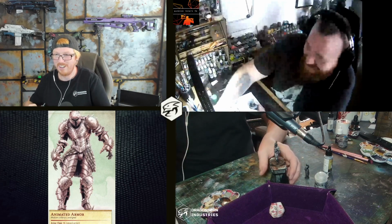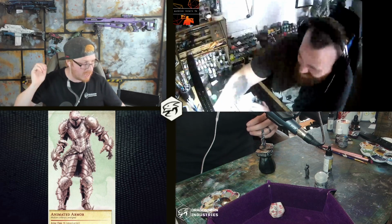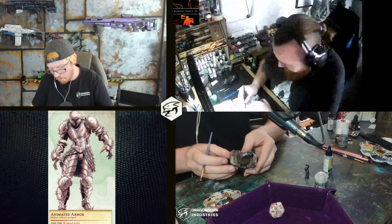It misses. It goes to slam into you and you manage to get away and tip the table and hide behind it. But if that is the end of your go, it is now the animated armor's turn. Yep. And I will show people what I'm doing.